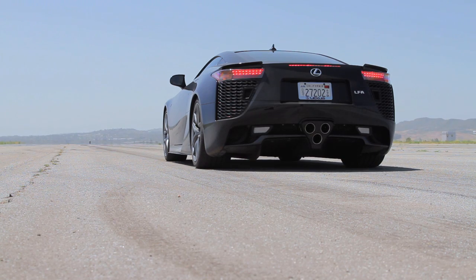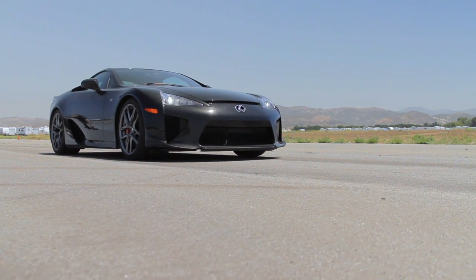Okay, I'm in the mood. What's next? Braking. Okay, so Johnny, now we're here on the runway to do the braking exercise of the testing. Why choose this car? Well, this is the $375,000 Lexus LFA, the most expensive car here by quite a bit. And my thinking was, how often do you get to do a full panic stop in a hand-built exotic supercar?